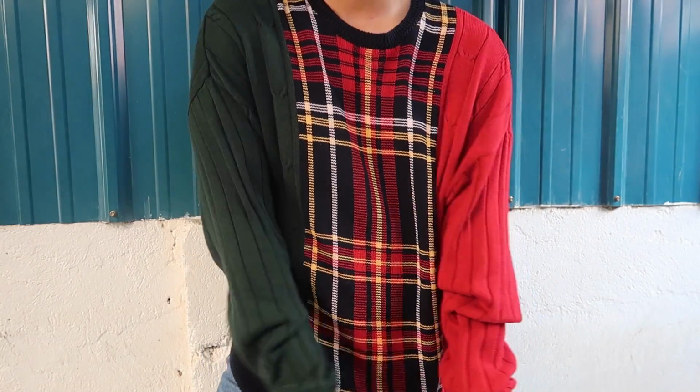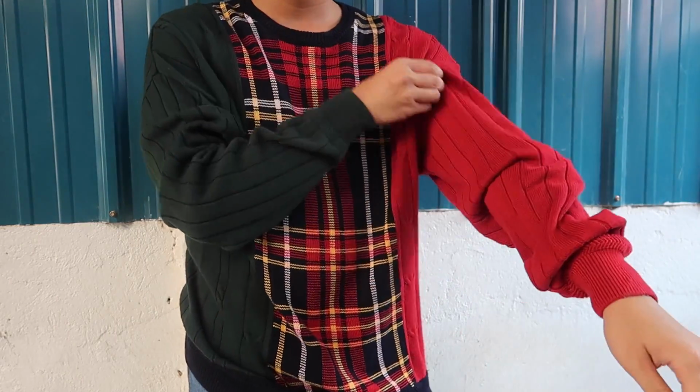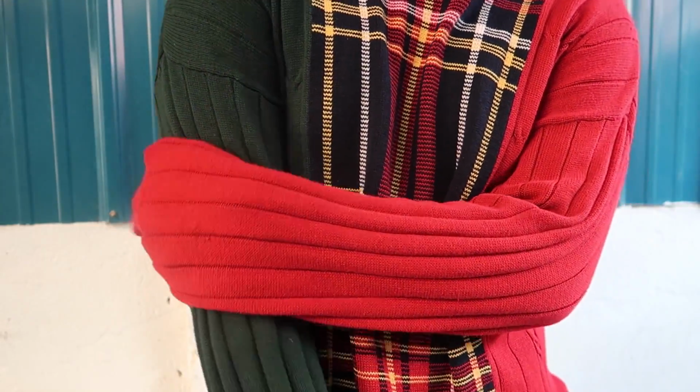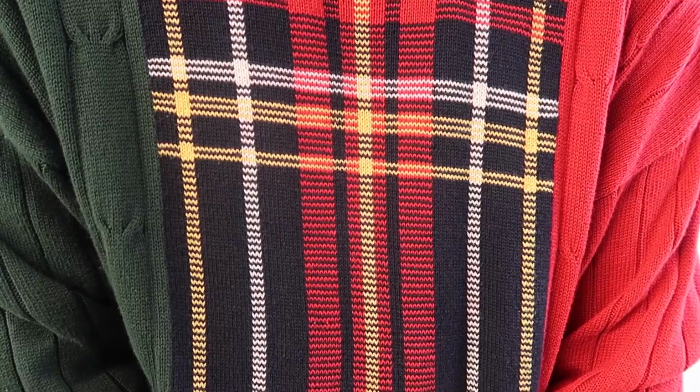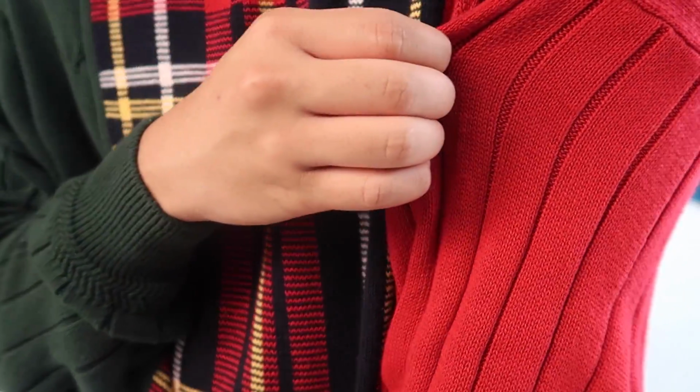Next is this sweater from Nautica? Yeah, I think it's Nautica. And it's very oversized, and those are my boobs from all the holiday eating, and I like it because it's very stretchable and comfortable.